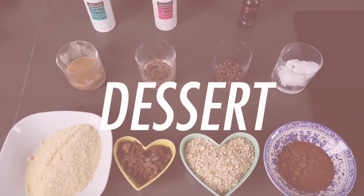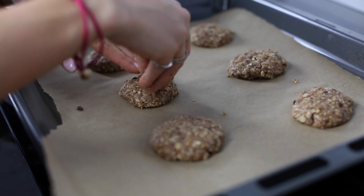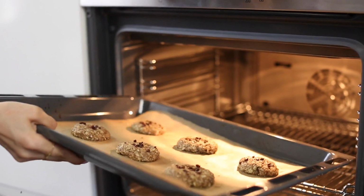I don't always have dessert at the end of my meal, but recently I've been having so many of these cookies and so many of you have asked for the recipe, so I'm going to show you guys because they're vegan cookies. They don't have gluten in them, they don't have dairy, and they have very minimal sugar as well.